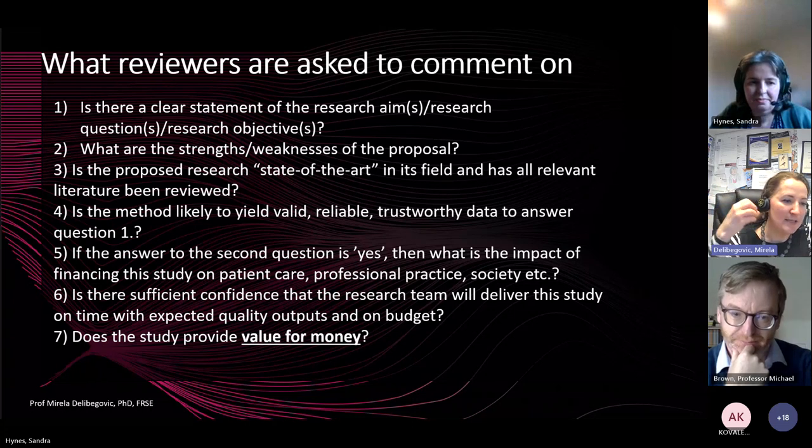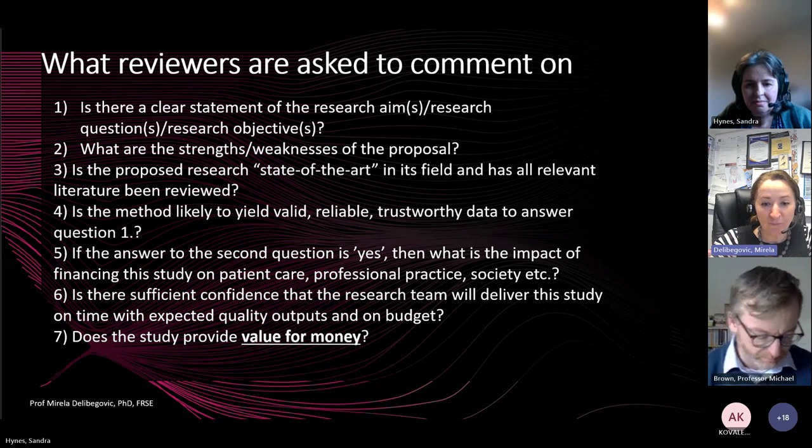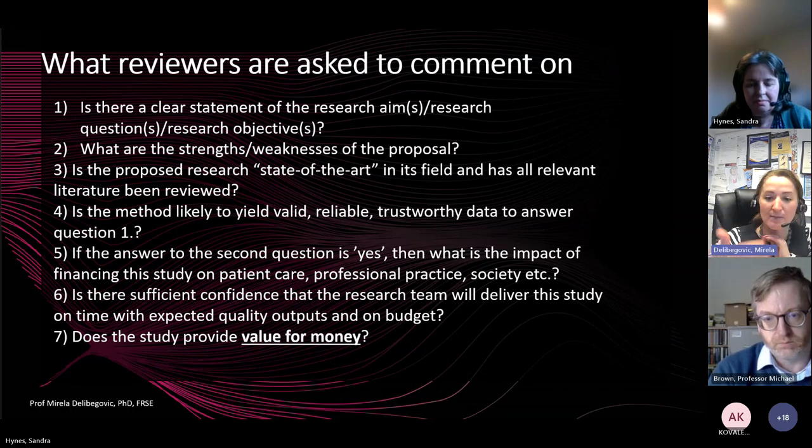And then, of course, does the study provide value for money? And this value for money is really important because people often think that if they just ask for less money, they'll be much more likely to be successful. But that's not the case. When we look, as reviewers and as panel members, at value for money, it's really what you're proposing to do: can you do it for that amount of money? Are you asking for too much or are you asking for too little? And this is where advice from colleagues, mentors and peer reviewers within the university helps you develop that.